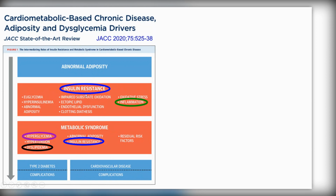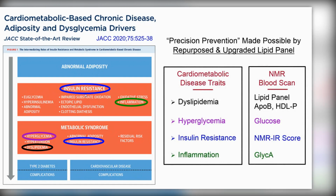And the usual testing that gets done in a lipid panel, for example, does not include these very important contributors to cardiometabolic disease. So if one wants to do a better job with prevention, so-called precision prevention, as people have talked about, like precision medicine, what would make this possible would be a repurposed and upgraded lipid panel that would be performed instead of a regular lipid panel that just worries about dyslipidemia. So dyslipidemia and hyperglycemia already are being tested for, but insulin resistance and inflammation are not.